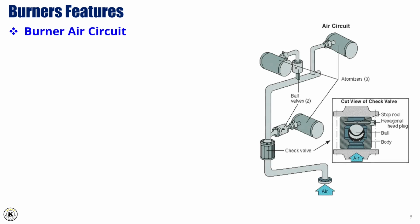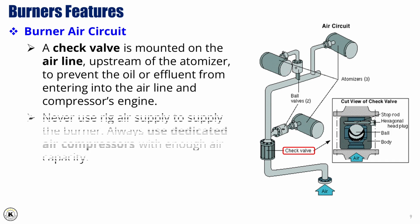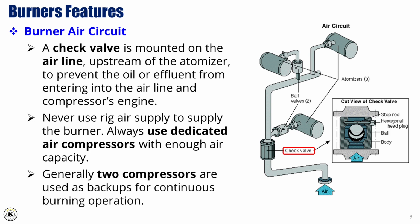Burner air circuit. A check valve is mounted on the air line, upstream of the atomizer, to prevent the oil or effluent from entering into the air line and compressor's engine. Never use rig air supply to supply the burner. Always use dedicated air compressors with enough air capacity. Generally, 2 compressors are used as backups for continuous burning operation.